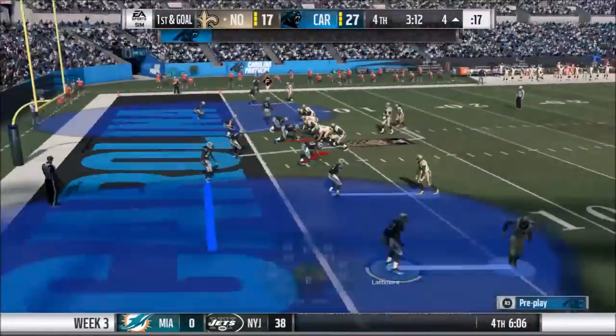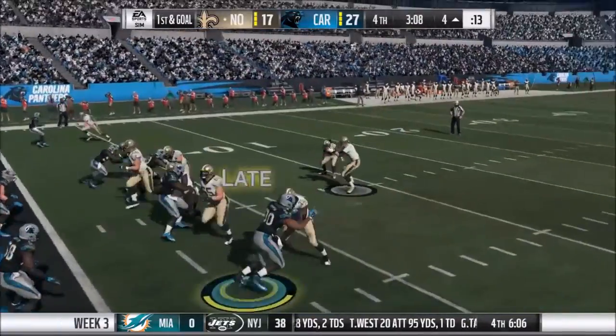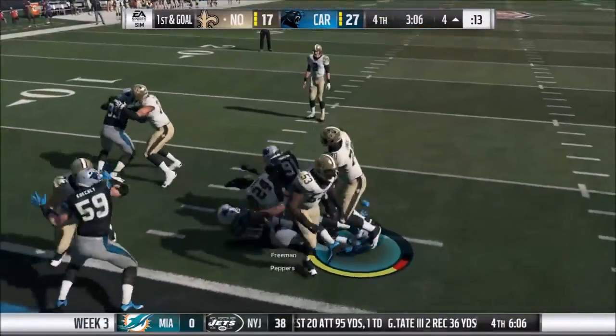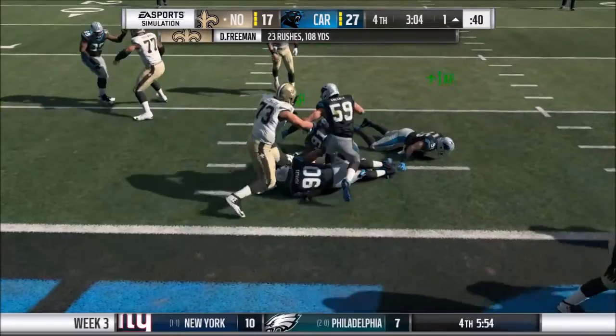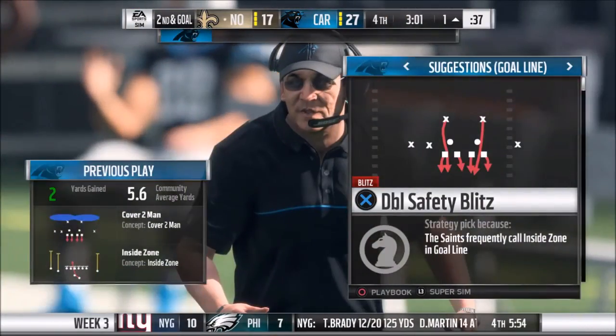This offense can certainly move quickly when they want to. 3 plays, 3 pass completions. In the blink of an eye, they've got a 1st and goal. Almost felt like a lightning bolt hit in this game, didn't it? For them to get downfield that quickly. And now 1st and goal, expect them to attack right here on this play.